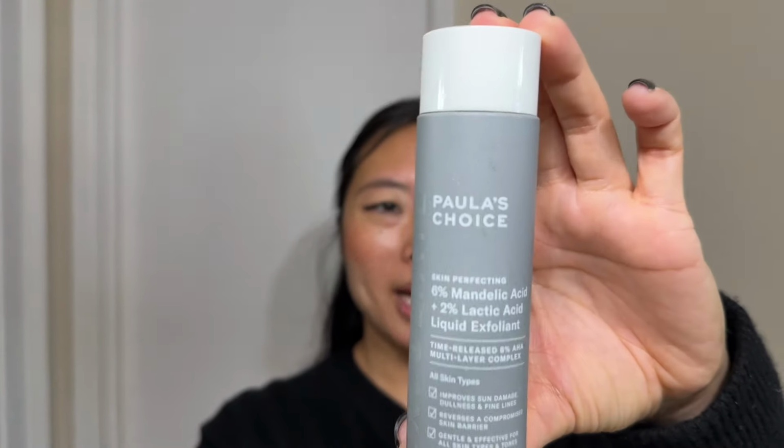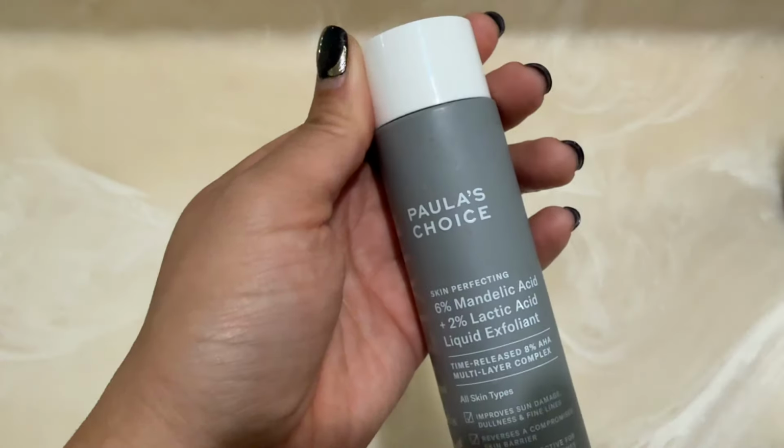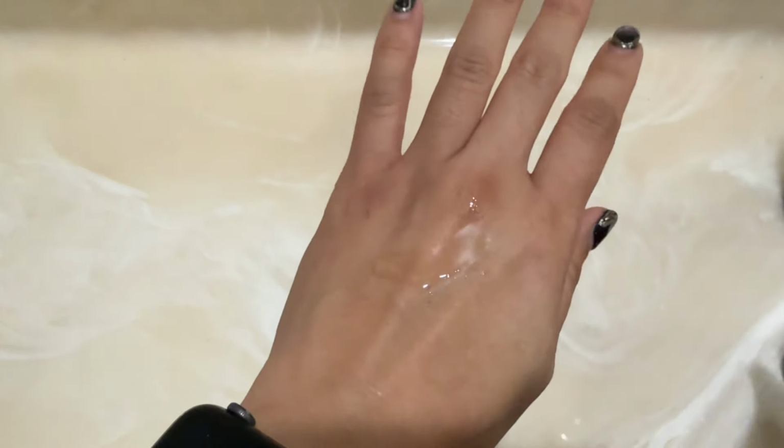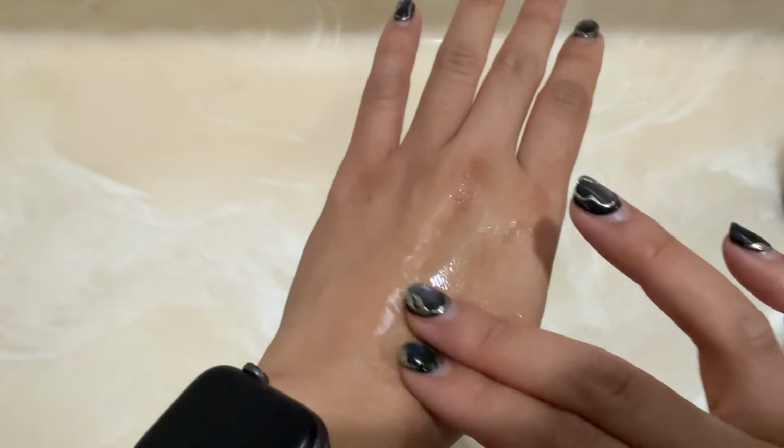And while that is the hero product, recently this bottle came out, and it is the 6% mandelic plus 2% lactic acid. And this is what I have been using. I feel like since my skin is drier, I don't really get pimples. This has been better for my skin, at least for my concerns, which is anti-aging, dryness. I just feel like this is a little bit gentler on my skin. It doesn't make me feel dry. It's a blend of BHA and AHA, so you get kind of like the best of both worlds. The products are not scented, but this one I feel like does have a sweet scent to it, almost like candy. It doesn't bother me, but just as a side note.